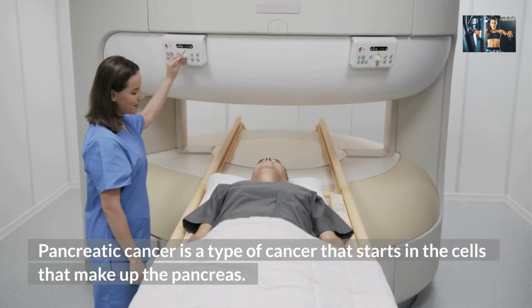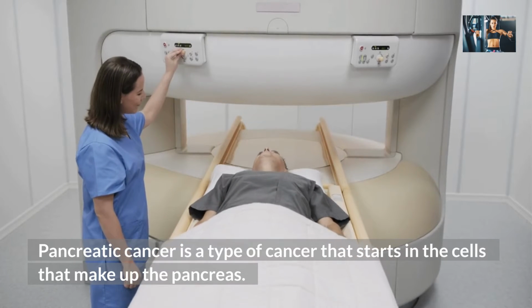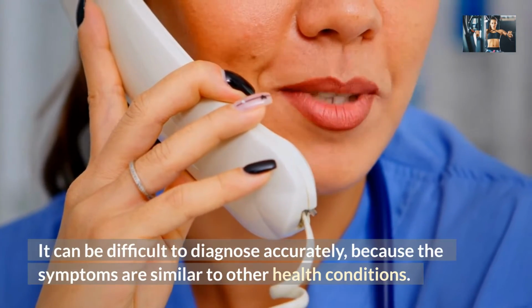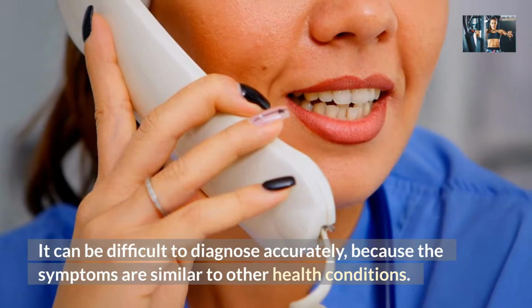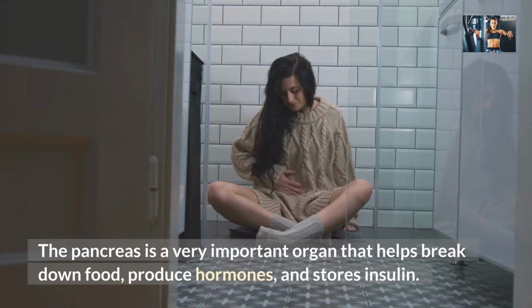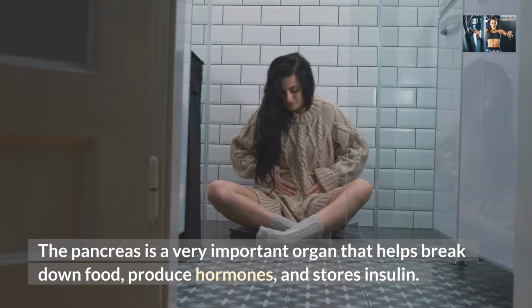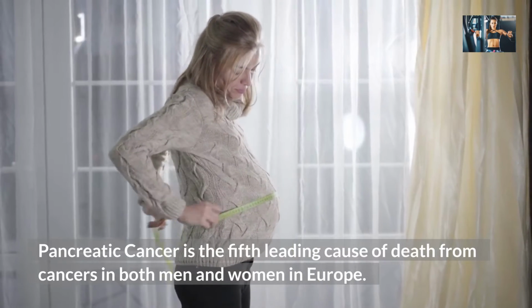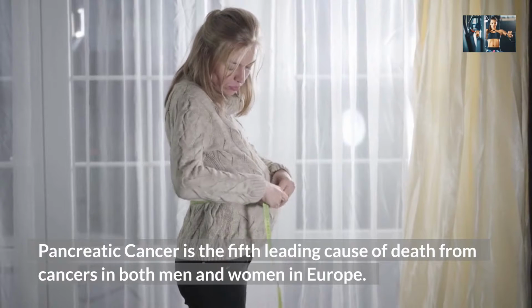Pancreatic cancer is a type of cancer that starts in the cells that make up the pancreas. It can be difficult to diagnose accurately because the symptoms are similar to other health conditions. The pancreas is a very important organ that helps break down food, produce hormones, and store insulin. Pancreatic cancer is the fifth leading cause of death from cancers in both men and women in Europe.